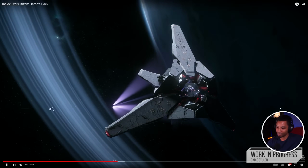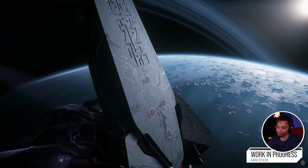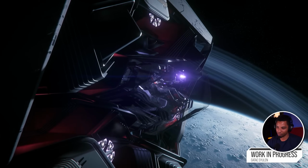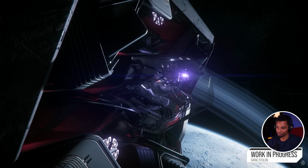The manufacturer Gatac that people are going to see in game. For me, it was really important that it had a real impact on the player. I think players will appreciate the fact of how much we've managed to fit into such a small platform.